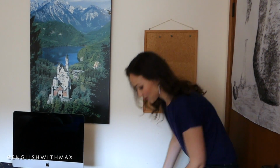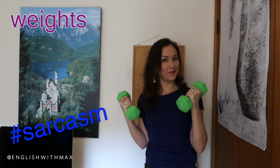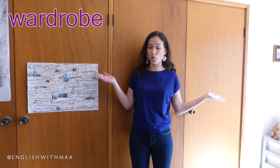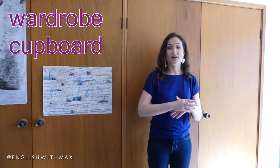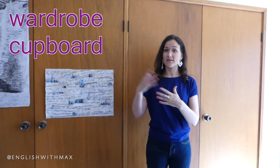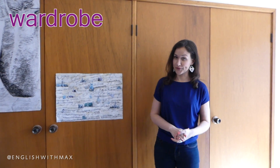And down here we have some weights. If you want to get big, strong arms like me, you can lift some weights. This behind me is the wardrobe. You could also call this a cupboard or cupboards, but the word cupboard is a bit more general. For example, you have cupboards normally in the kitchen and sometimes also in the bathroom. A wardrobe normally just has things like clothes and shoes.